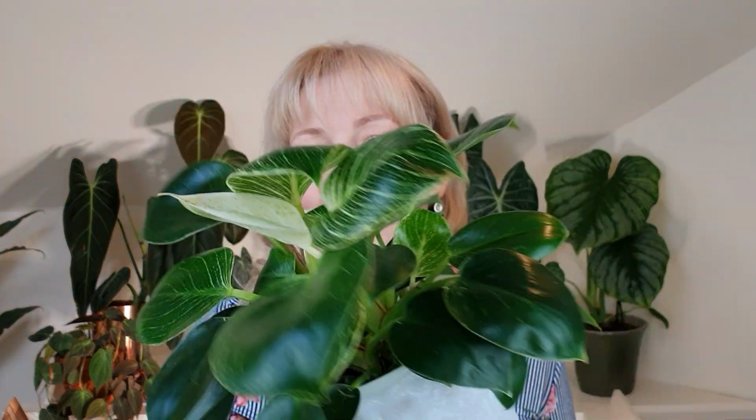Hi plant buddies, my name's Kirsten and today I want to talk about the Philodendron Birkin. This plant has definitely conjured up a lot of polarizing opinions. People have very strong feelings about this plant, so I want to talk a bit about its origins, its care, and some of the more contentious aspects of this plant. Let's start off by talking about the appearance of the plant.